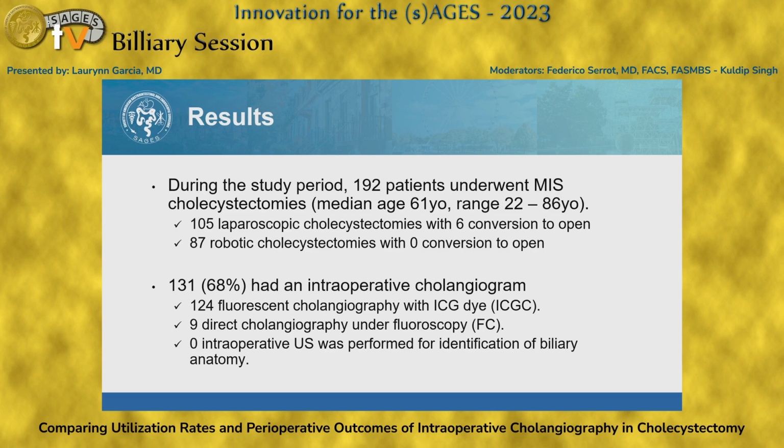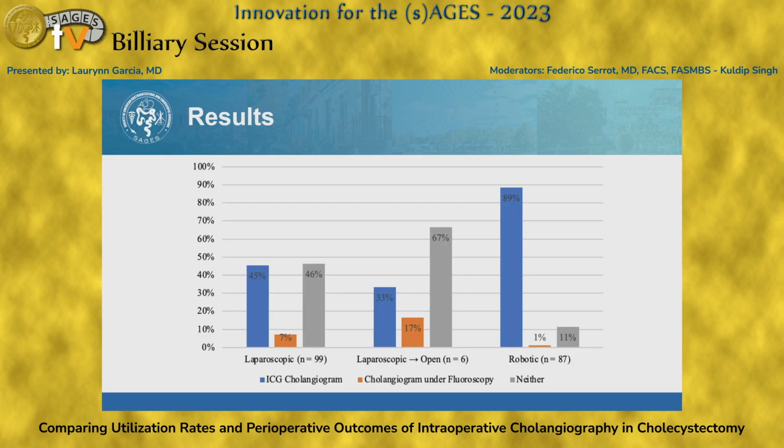And so overall, we had 192 patients who underwent these minimally invasive approaches, with 131 or 68% of them that received some form of cholangiogram. So this graph is demonstrating cholangiography use stratified by surgical approach. I'd like to note that with robotic, there was a higher use of the ICG cholangiogram in comparison to the laparoscopic approach, and also that for 6 conversions to open from laparoscopic, the majority of those patients did not receive any form of cholangiography.